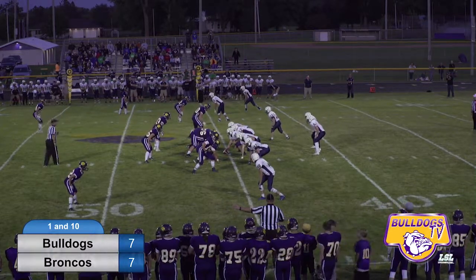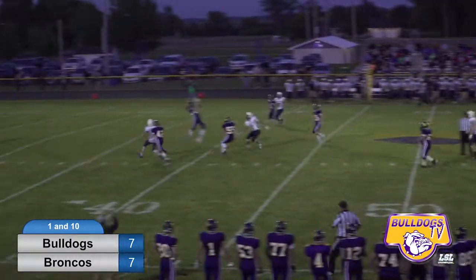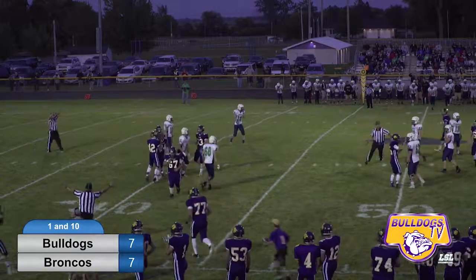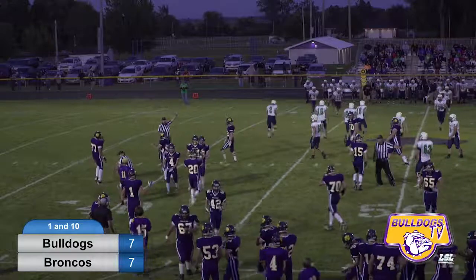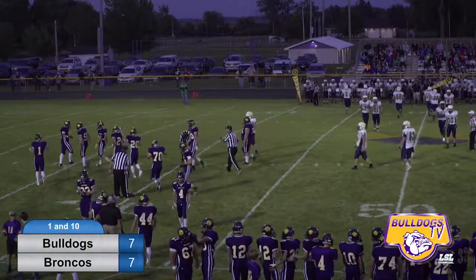Just standing and waiting for the snap is Burris. He's going to throw over the middle. That's picked off by Cactus at the 40, and he's down there. Nice done. Cactus puts a stop to that drive, and Lake Mills will have a chance to break the tie here.